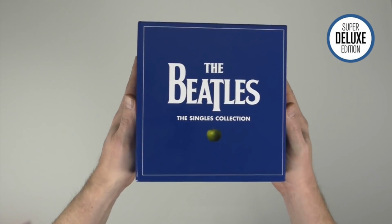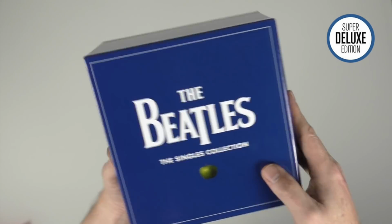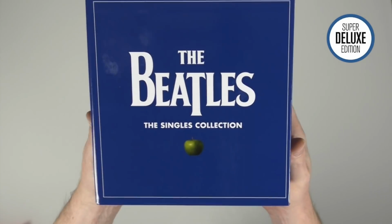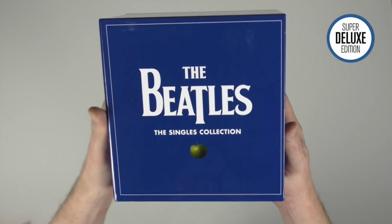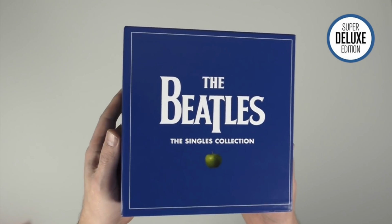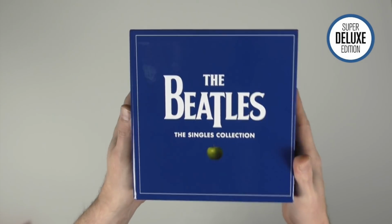So there we have it, 23 singles. Has any band ever released a better collection of singles than the Beatles' original 22 UK singles, and then of course the one in the 90s? I don't think they have. Answers on a postcard if you disagree with that. But it's a wonderful collection of music.